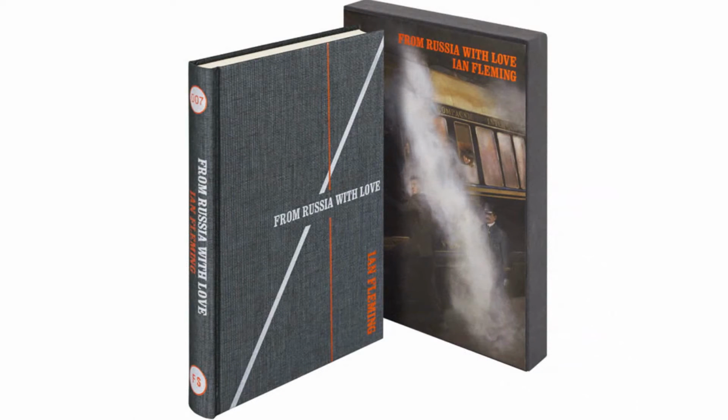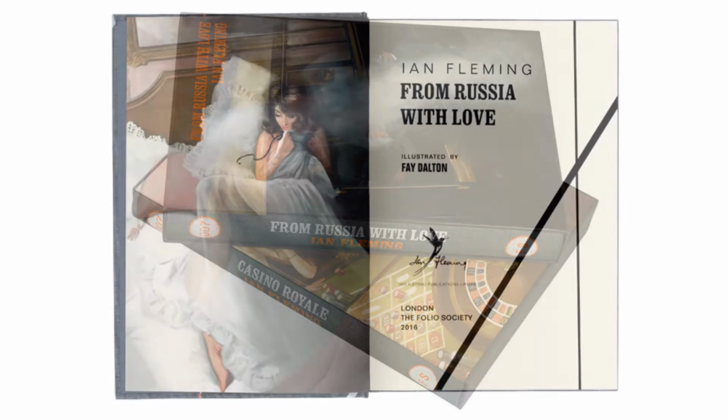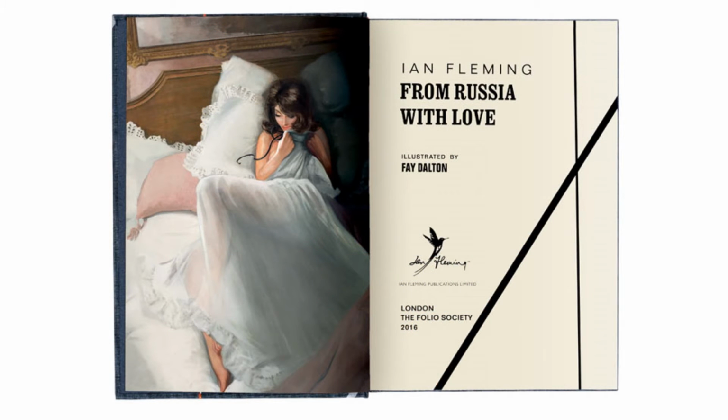First off, the Folio Society, who makes special collectible illustrated hardback copies of famous pieces of literature, have now doubled their Ian Fleming range by releasing From Russia with Love. They aren't cheap, priced at £35 in the UK and $60 in the US, but they do feature exclusive artwork and come in hardback format.